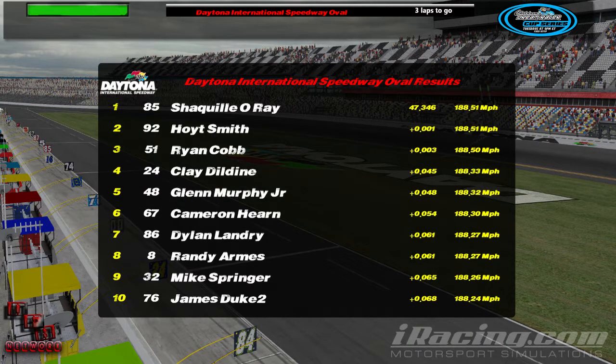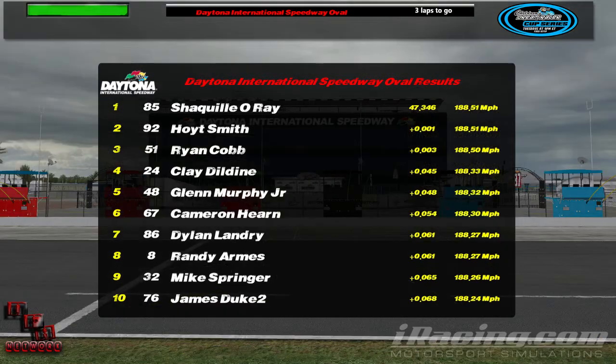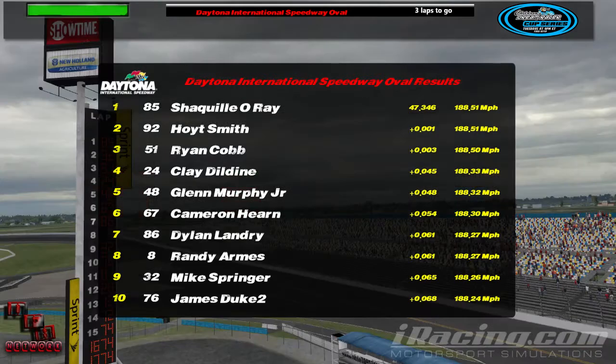But still to see that kind of speed that fast, and even take a look at Ryan Cobb back there, the 51 car, 3/1000ths of a second off that 47.346 time of Shaquille Ray. Very quick. It's going to be some good competitive racing. Take a look at the times down through the top 10. Look at this. Even Dylan Landry and Randy Arms running the same line. Must have. Same speed, same time. Unbelievable. It is going to be some nice competitive racing taking place here tonight at Daytona.